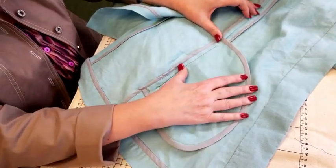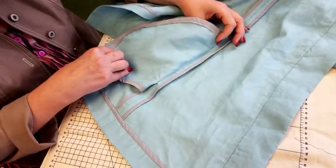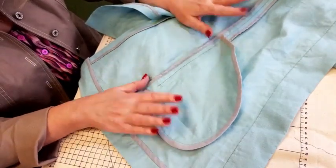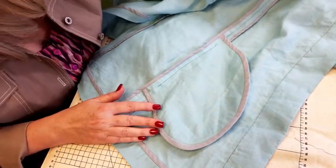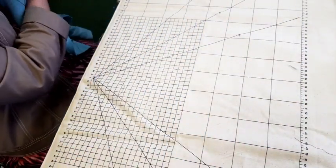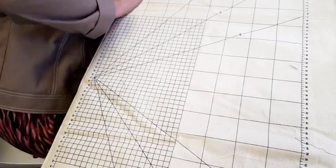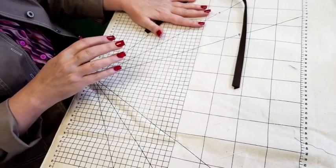There we go. So I've got a Hong Kong binding seam, and then that's the pocket. I'm going to show you how to do this because it's a little bit tricky, but I thought if I do that now, then you've got it recorded, and the ladies doing the class on the Tuesday evening will be able to see it. So I need to move the machine over. I'm just going to put that on.